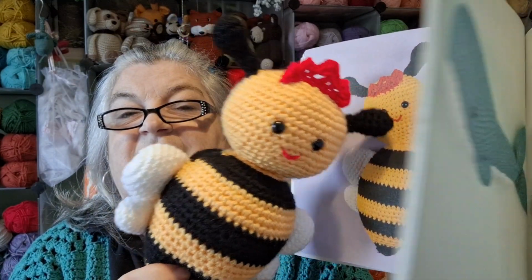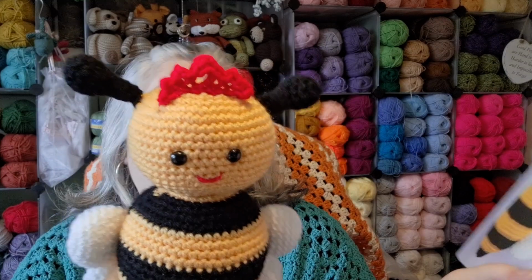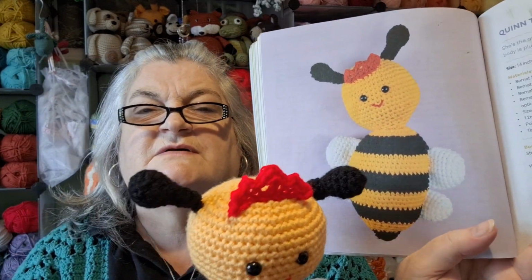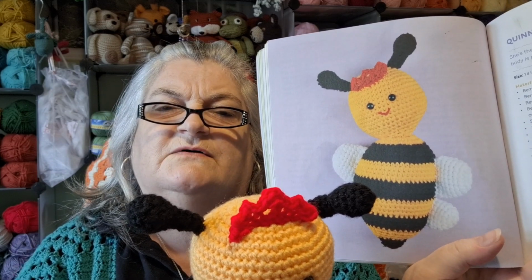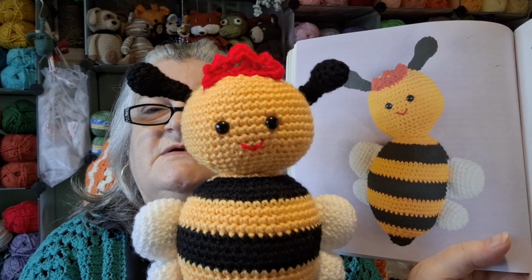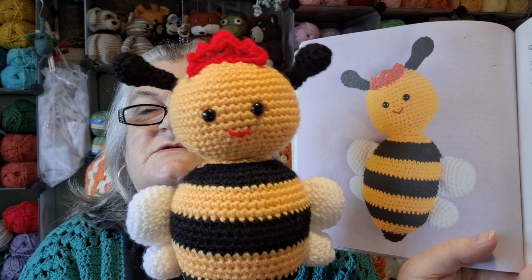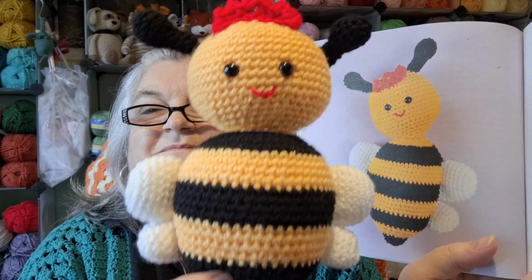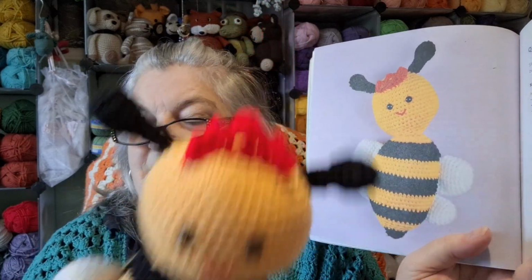The head on there, it seems to be tilted to the side, but I wasn't sure if I liked that look or not. And plus I tried to do it, but it didn't really work out, so I thought I'll just do it normal. And look at the little crown. So that's her, little Quinn.